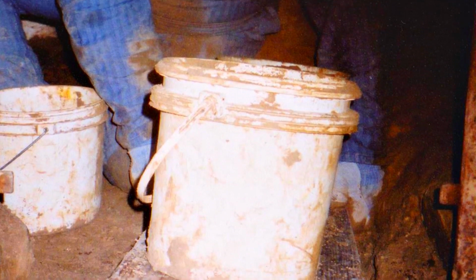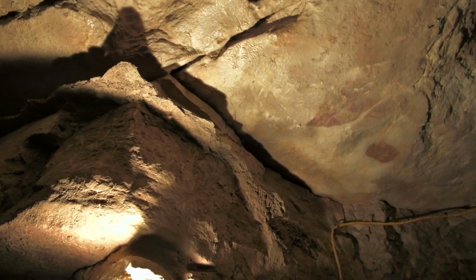It's been a lot of work. A lot of yards of sediment have come out of that cave, seeing that it was filled almost completely to the top with sediment.